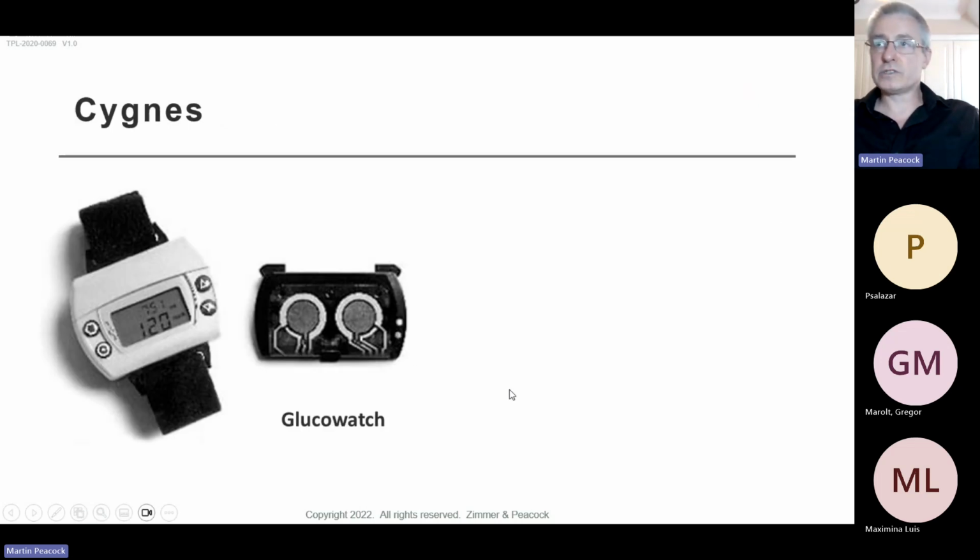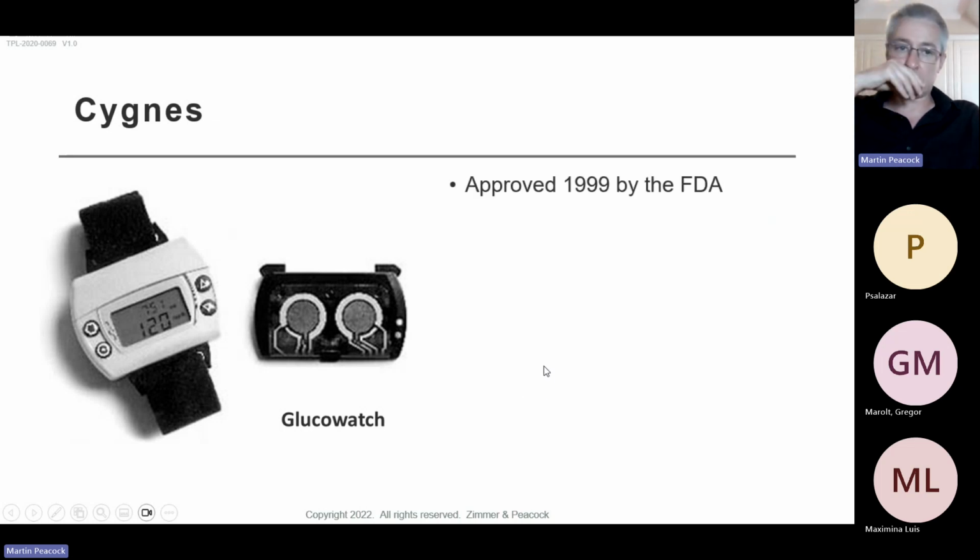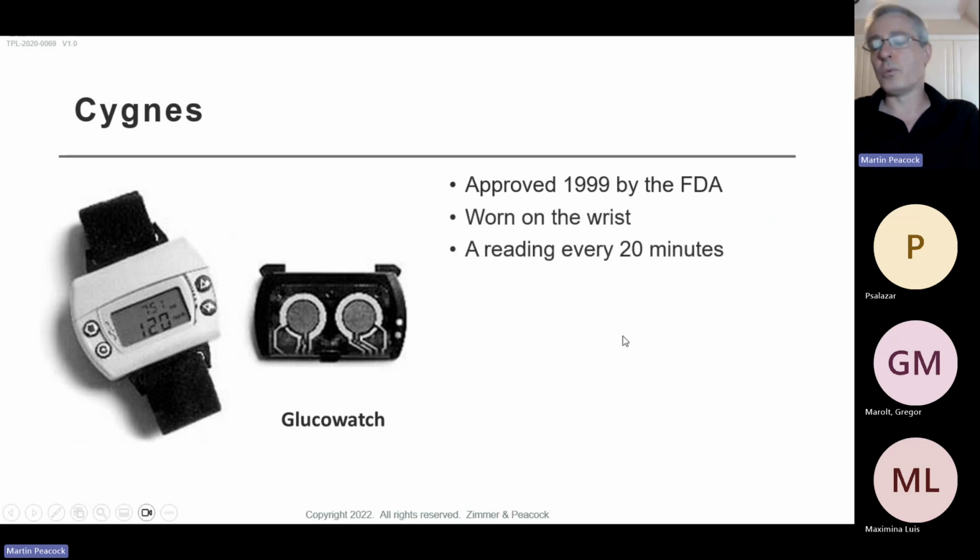But let's talk about Cygnus first of all. Everyone talks about the GlucoWatch. I'm not sure everyone really knows what it's about. I said 2000, but it was approved by the FDA in 1999. So in fact, we're 25 years on now. And 25 years is basically half a career for most people, more than half a career, in fact. It took a reading every 20 minutes. I'll talk about that in a minute. It was worn for 12 hours.